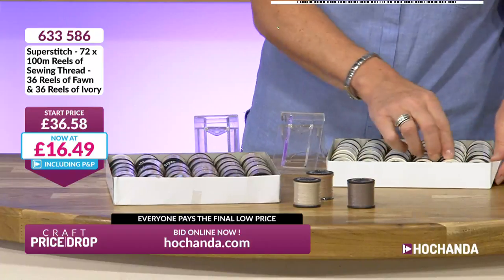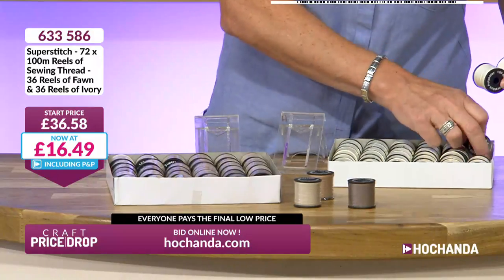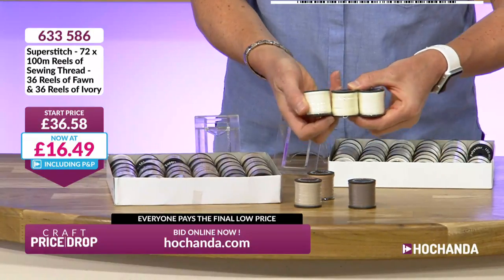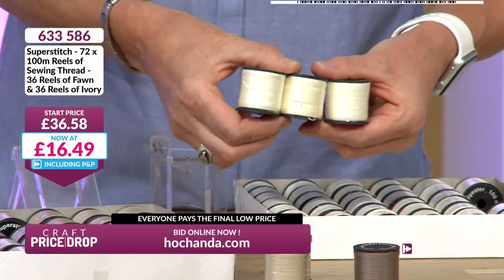Now, the ivory is just one shade of ivory. We've not got different shades of ivory. No, all the same, look. All the same. See that? Same as that. See that? Same as that. Nice shade of ivory, though.